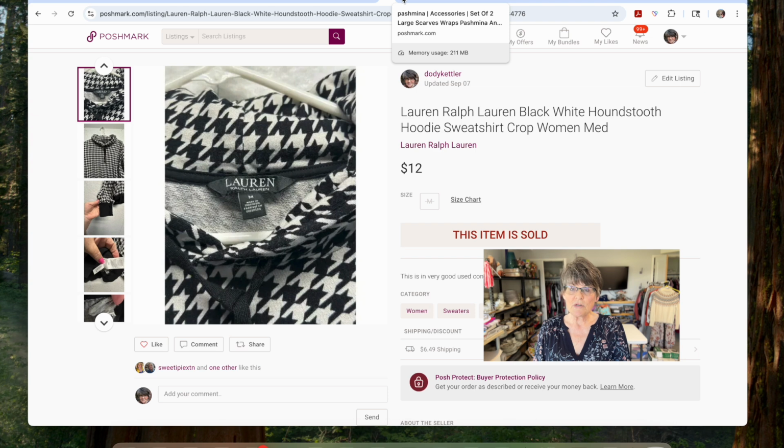So look up Ralph Lauren if you're considering picking it up. Some of them sell for amazing money. Silk, the vintage, the wool. There's just so many that do, but obviously some don't.